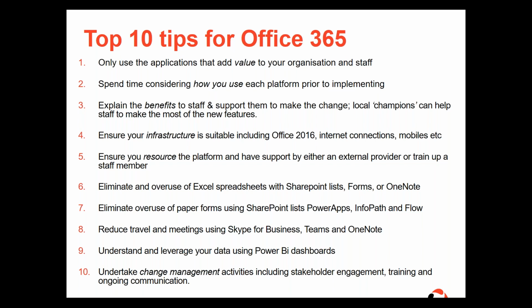The other ones are just exploring opportunities for efficiencies around lists, forms, OneNote. It's almost like an amnesty: show me all the bad processes or the Excel sheets where you're overusing them and you're complaining about them. They're the opportunities where you can get lists and forms, or even Power Apps and InfoPath and Flow to really create some of those efficiencies.